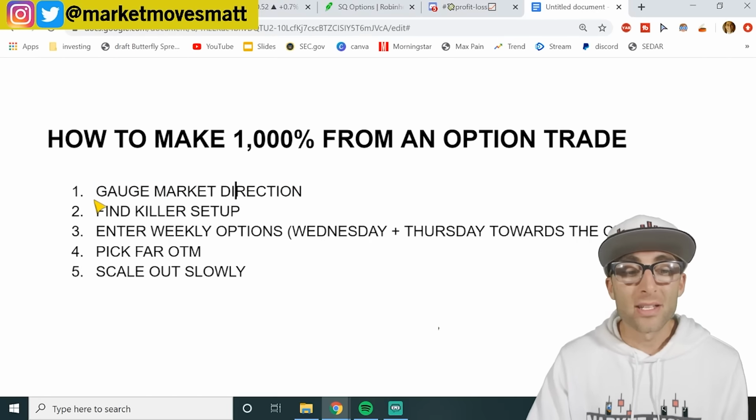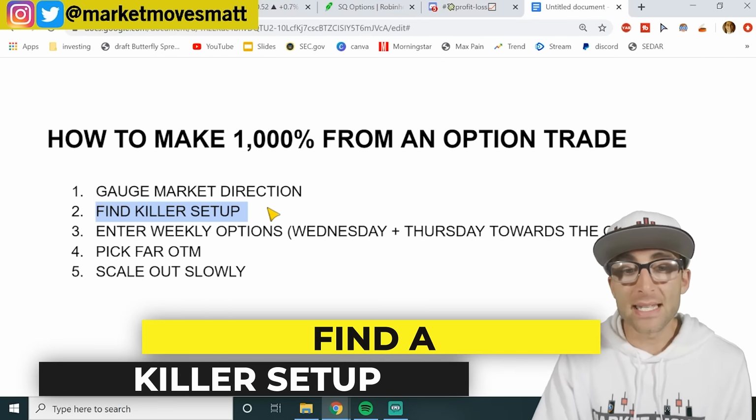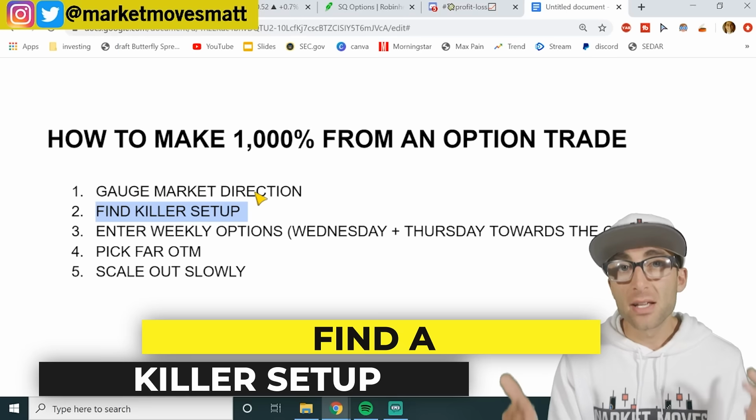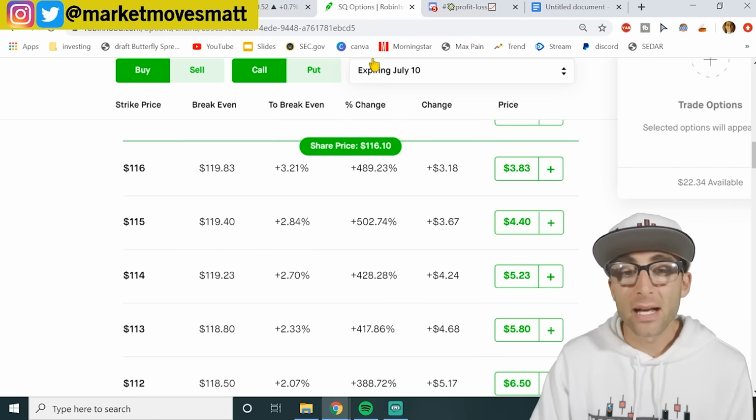So that's number one. Number two, we want to find a killer setup. It could be the index. The index options do move 1000% a lot of times because they expire on Monday, Wednesday, and Friday. I'm gonna show you an example.